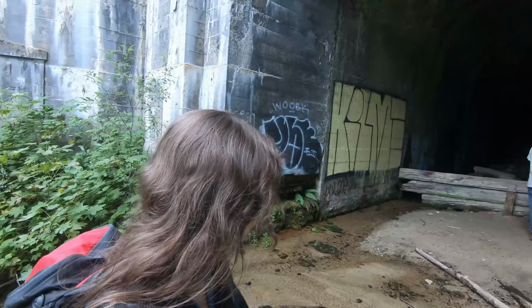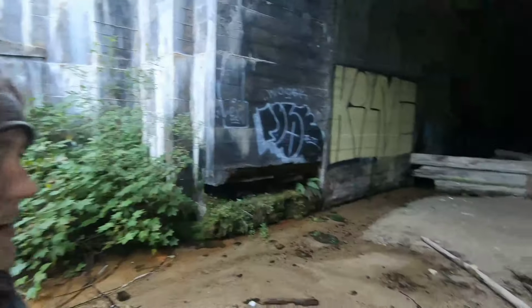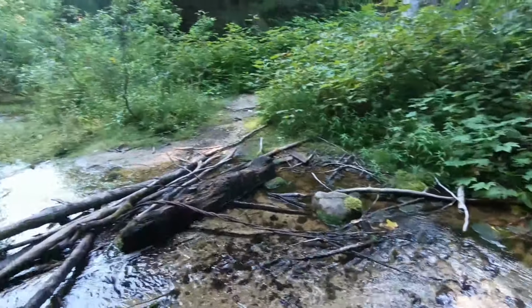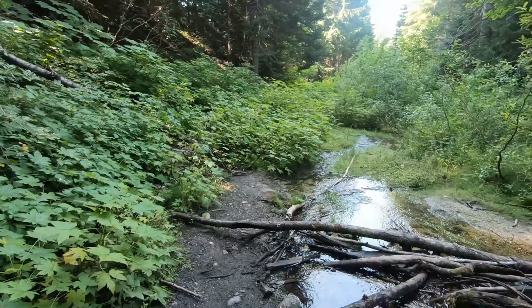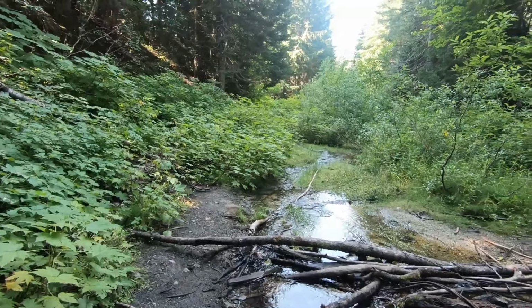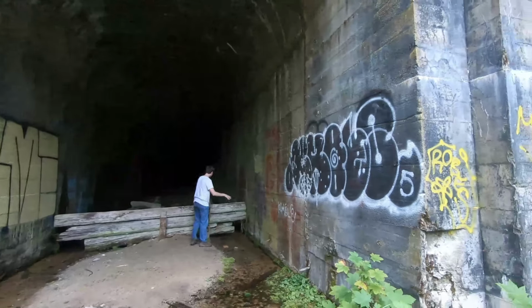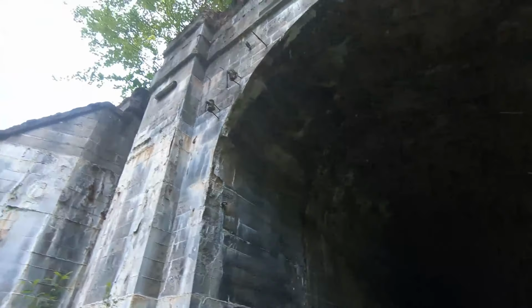That's super cool. Okay, so this is why this tunnel is a problem, because the creek has decided to go through the tunnel. So you can see it starts here all the way out down there, and the trail we just came on is on this side here, and this creek just flows into the creek that the trail follows. But this part of the tunnel is really cool. It's got some proper grandeur to it.